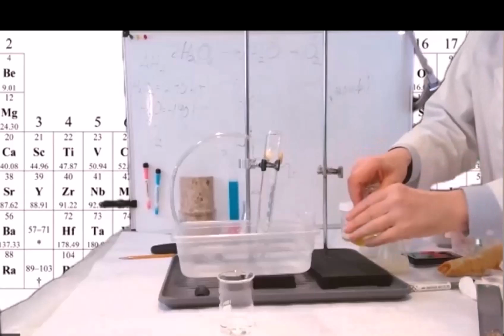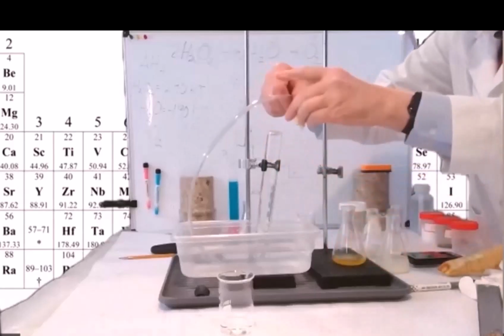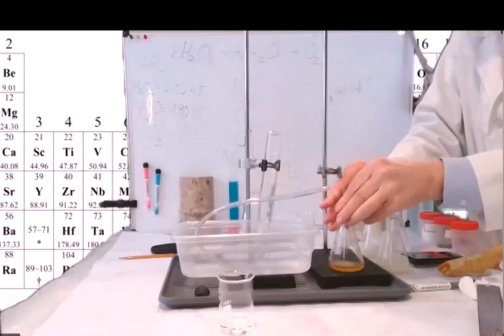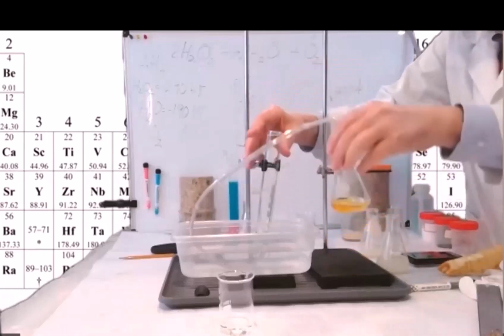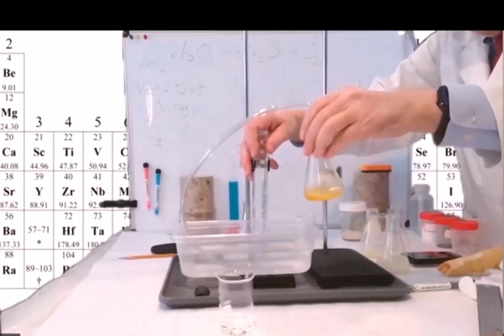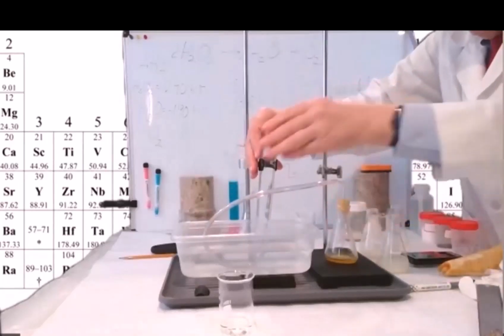And Lily, start timing. Oh, wait, no, don't start timing yet, because we have to wait till I get some bubbles coming through. It turns sort of yellow. There's an intermediate in here that, okay, there we go. Start timing.